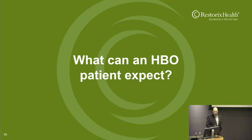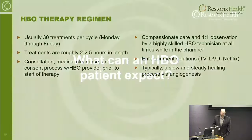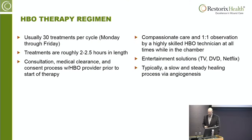So moving along, respective of time, what can an HBO patient expect? The main concern a patient's going to have about HBO is that it's boring. Almost every patient that sees the chamber will be nervous about going in until we get a chance to put them in. Once we empower them, we educate them, we show them that when they're in the chamber, they've got a nurse or a technician observing them one-to-one at all times and a qualified provider supervising them, they find it's not so bad.